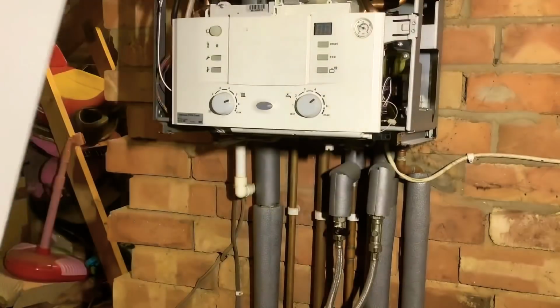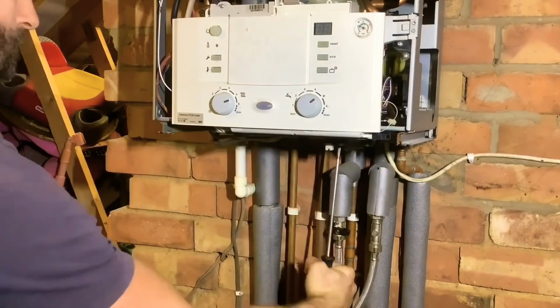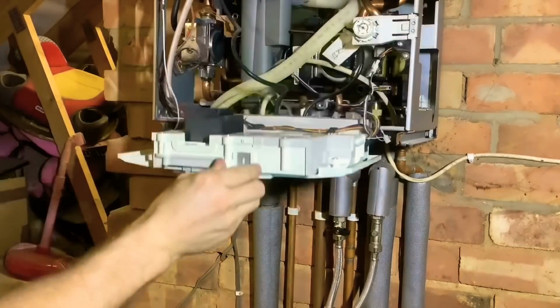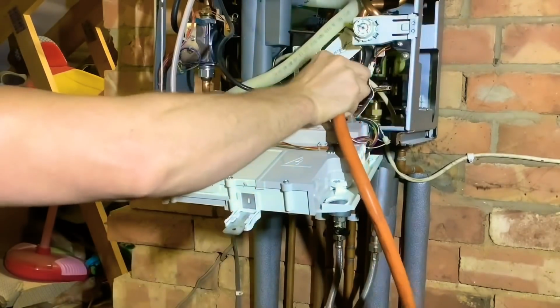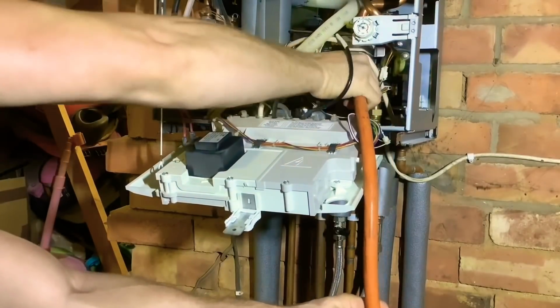Right, so what I'm going to show you now is just footage of me swapping the plate on this Worcester. Now this is the long plate, so it extends all the way from the left to the right, and you might look at this and think, bloody hell, how do I get that out? There is an easy way.